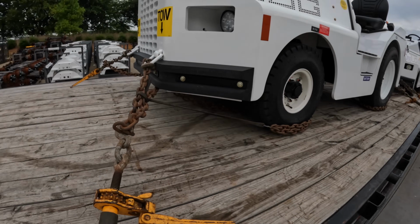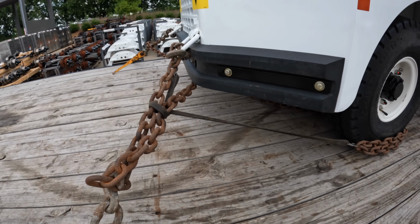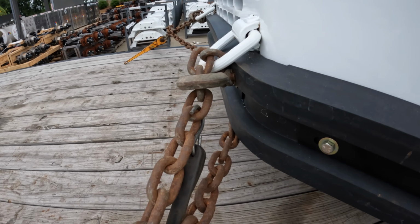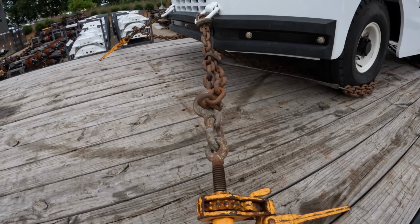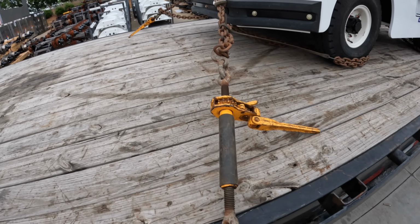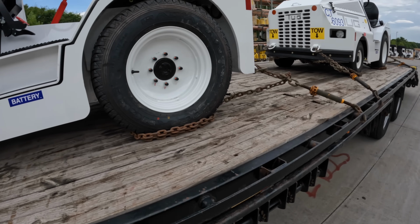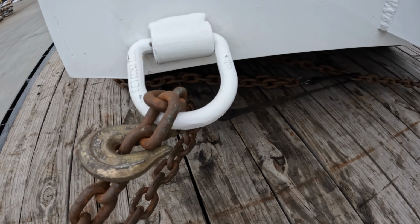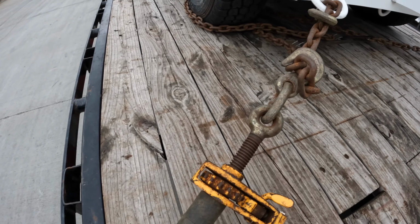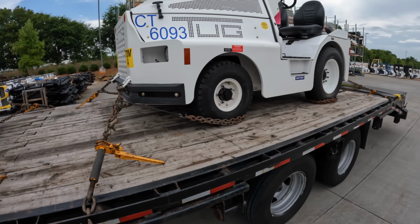Alright guys, got everything chained down. Here's what we got. One chain for the front and one chain for the rear. 4 points of securement. Got the chain hooked on each one of the hooks, and it has its own binder for each corner. Similar connections on this cart.